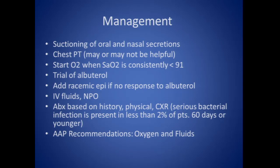Serious bacterial infections are present in less than 2% of patients 60 days or younger. So 3 months, 2 months, they come in with this respiratory illness, less than 2% have a serious bacterial infection, almost always viral. The last thing, this is brand new from the American Academy of Pediatrics, their recommendation to treat kids with bronchiolitis was oxygen and fluids and nothing else. No chest PT, no bronchodilators, nothing.